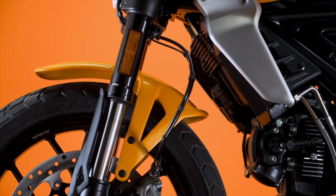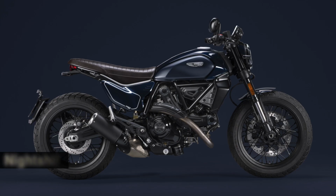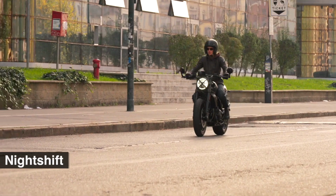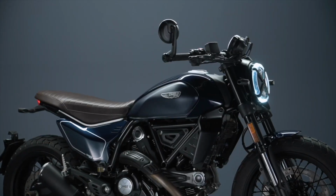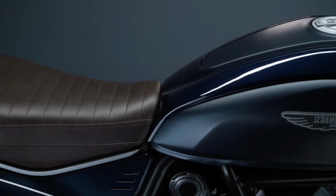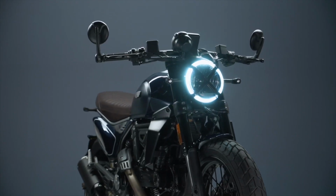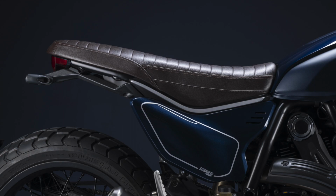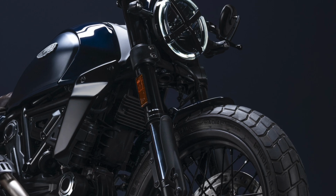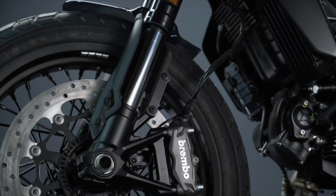If you're looking for a slightly different style for your Scrambler, then there is the Cafe Racer inspired 3rd generation Nightshift model, which Ducati describe as the more elegant and sophisticated choice. It comes in this understated nebula blue and has a dark tan stylish saddle. It also has lower bars than the Icon with bar end mirrors and smaller LED indicators for a cleaner look. There are also number boards on each side, a shortened front mudguard and no rear mudguard, and it comes with spoked wheels to finish the look.